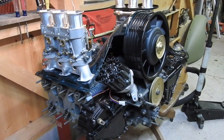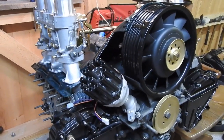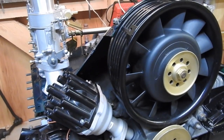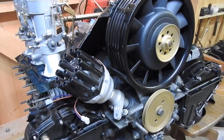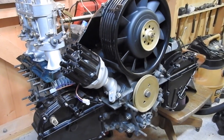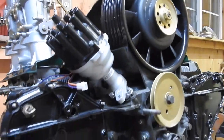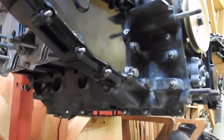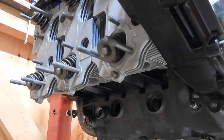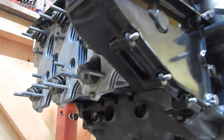So the compression ratio is going to be 9.8 to 1, which is not too crazy, but it's going to be a street car. So as you can see, I did have the heads twin plugged, and I also got the twin plug distributor from JB Racing, JBR, down in Florida. And they also did the head work. To get the second plug in, what they do is way up underneath there, like it's almost impossible to get to with the engine in, they drill and install a smaller second spark plug.